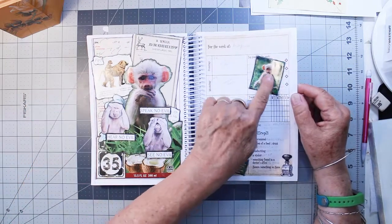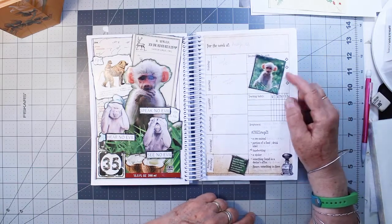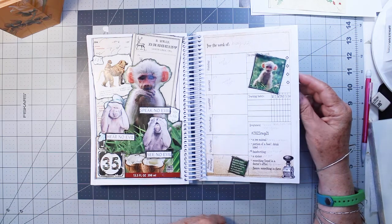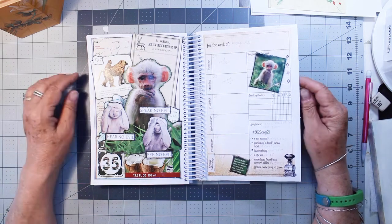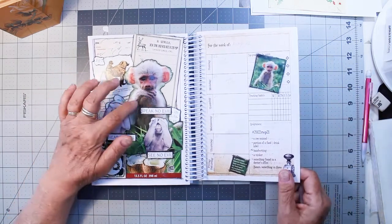And this is another picture from the same magazine, from the table of contents, so I stuck that there, and it says, a white baby baboon means that at least one ancestor belonged to the subspecies called Kinda. So that was week 21. So cute.